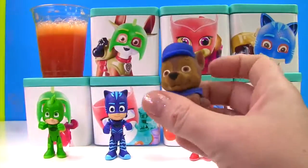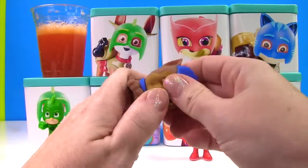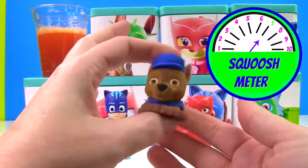It looks like we have a Chase Mash'em. Let's give him a good squish. And another squish. Whoa, he is so stretchy and squishy. He gets a 7 on the squish meter.